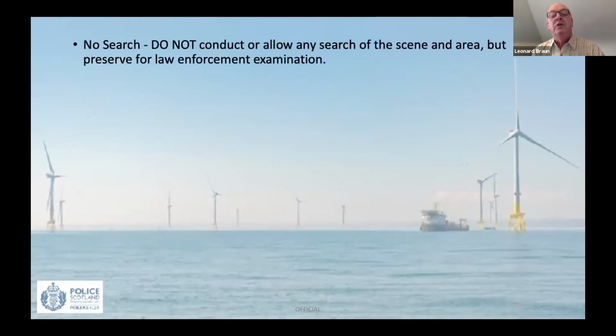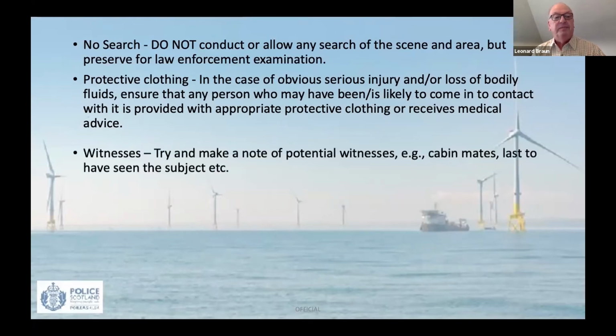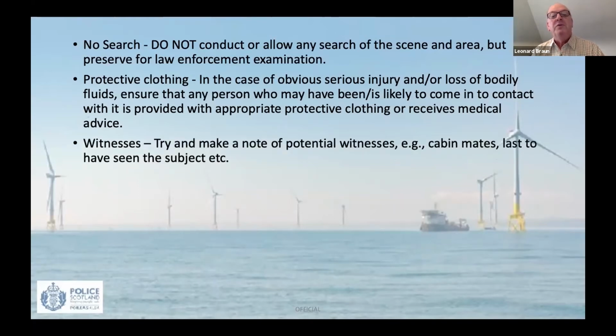Do not conduct or allow any search of the scene area, but preserve it for law enforcement examination. In the case of obvious serious injury and or loss of bodily fluids, ensure that any person who may have been or is likely to come into contact with it is provided with appropriate protective clothing or receives medical advice. Try and make a note of potential witnesses, etc., cabin mates, last to have seen the subject, etc.